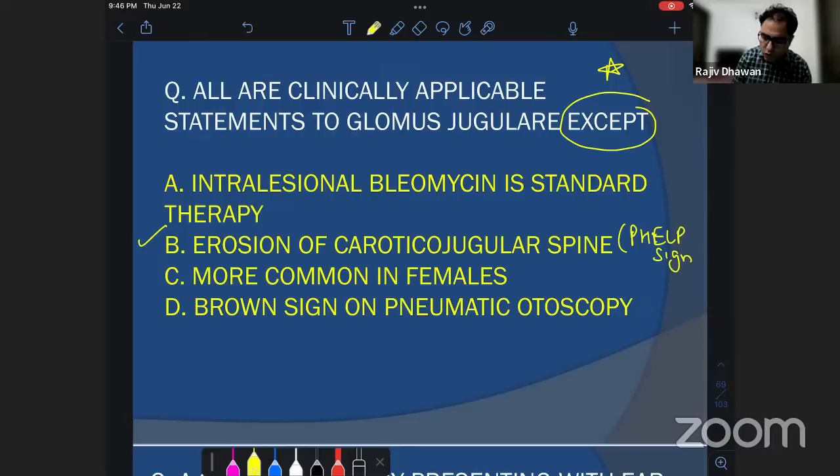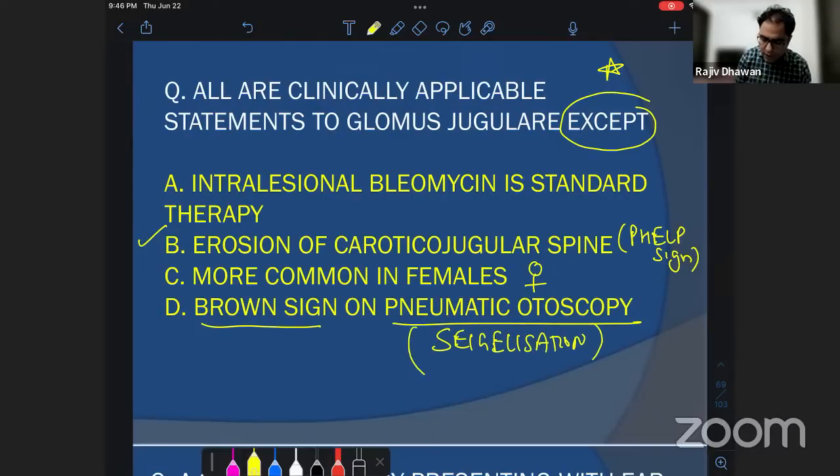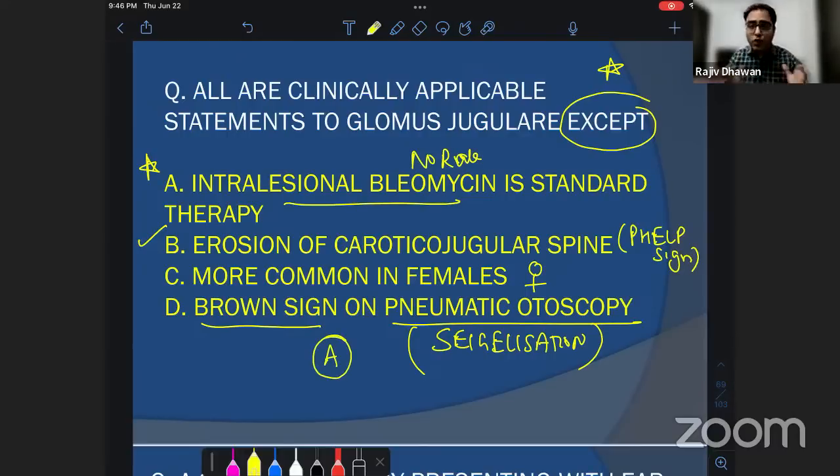It's caroticojugular. The septum between the carotid canal and jugular foramen is eroded. More common in females. Yes. And Brown sign of pneumatic otoscopy. What is pneumatic otoscopy? Sigalization. The other name of sigalization is pneumatic otoscopy. Okay. Guys, intralesional bleomycin has no role. The answer to this question is A. The treatment of choice is surgery. But bleomycin injection has no role in this. Okay, that's A. Okay, fine.